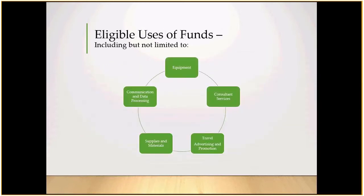So let's look at some of the eligible uses of funds. What can you use Growth Through Ag grant or loan funds for? These are some of the things you can use it for, and it's not an exhaustive list: equipment, consultant services, that could be hiring an engineer or someone to do a facility layout, marketing services, that type of thing, travel, advertising and promotion, supplies and materials, communication and data processing. I will tell you that in the past few years, about 90% of the awards have been for equipment purchases.